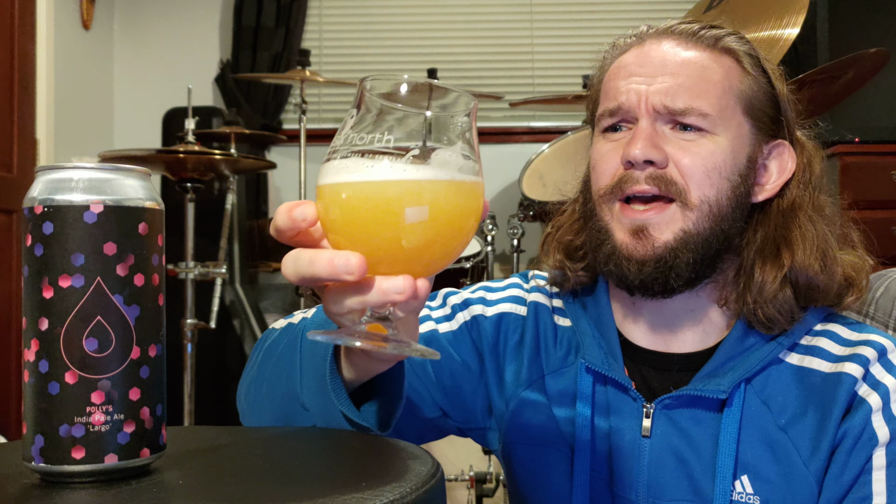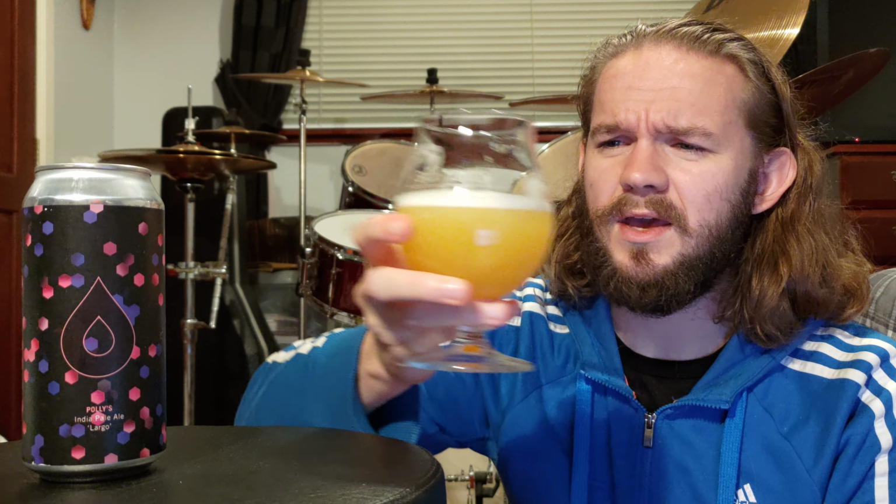You actually get more of the lemony, zesty sort of things, which I would believe comes from the Citra, but you get a wee bit more of the pineapple quality coming out of the beer for sure as well. And I do get a wee bit of that gooseberry sort of thing I was talking about the further I go into the aftertaste as well. So this beer is pretty interesting and quite different in a lot of ways from what I thought it was going to be.